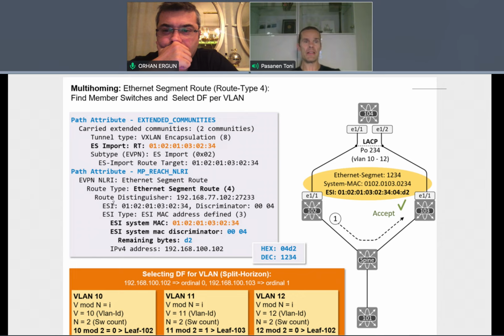Now how they export and import the updates. The extended community carries the ES import route target, which is taken from the system MAC address, and the system MAC address has to be the same in each switch that is a member of the specific Ethernet segment. So it has to be the same. The system MAC, by the way, is the MAC address that is advertised to the LACP pair to 104. So they introduce themselves as one switch by using the same system MAC address. And that system MAC address is part of the Ethernet segment identifier.